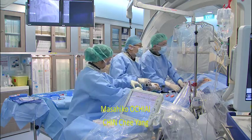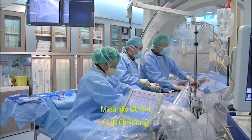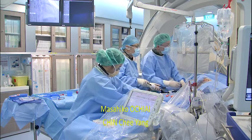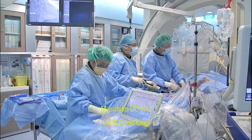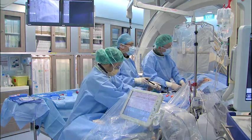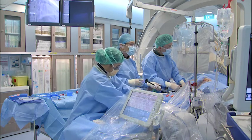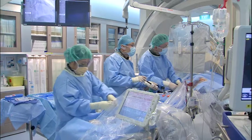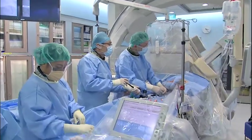We just need to see the cath lab because we're doing... Excellent, thank you. Can we have the case introduced? Yep, I'm happy to do that if we can put up the slides. Can we have the case slides up, please?